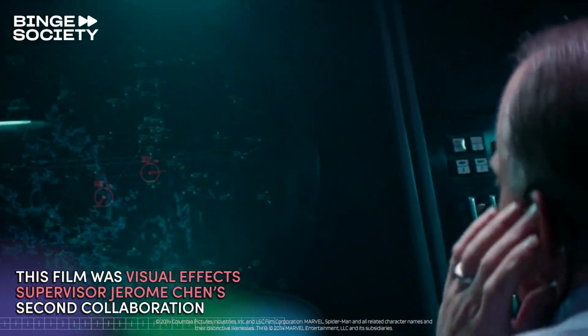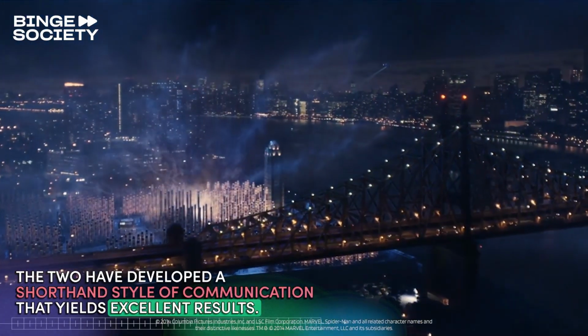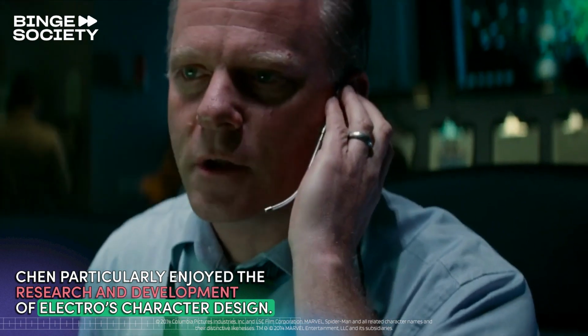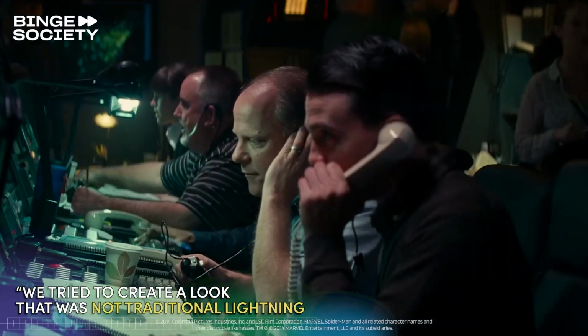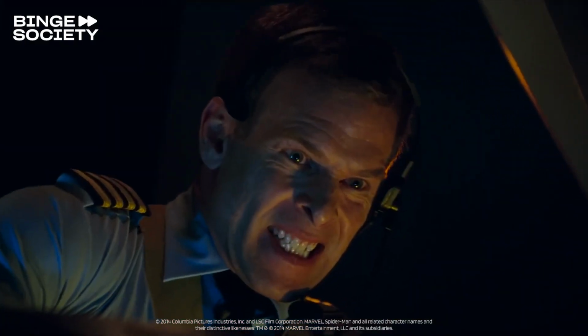This film was visual effects supervisor Jerome Chen's second collaboration with director Mark Webb. The two have developed a shorthand style of communication that yields excellent results. Chen particularly enjoyed the research and development of Electro's character design. "We tried to create a look that was not traditional lightning or something you would expect with someone called Electro," recalls Chen.